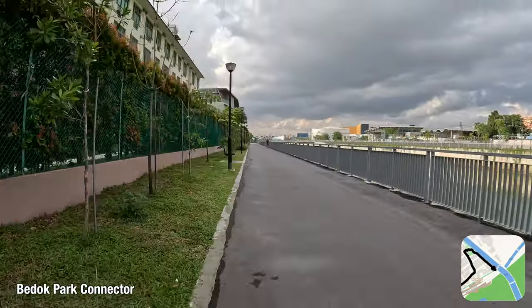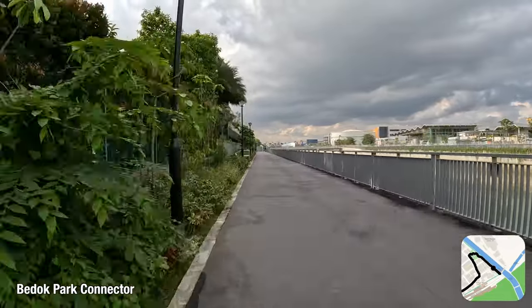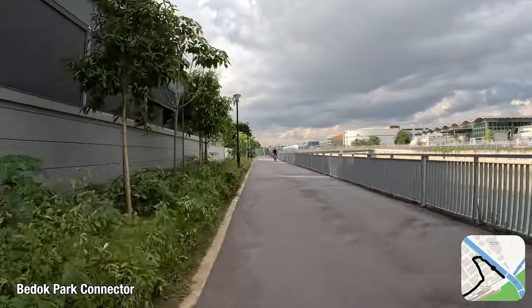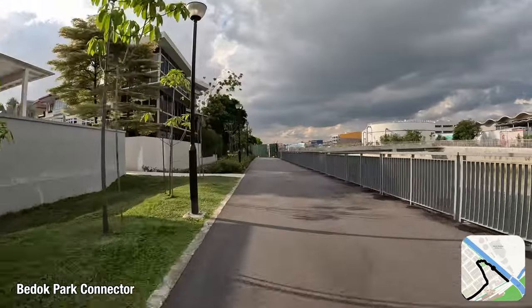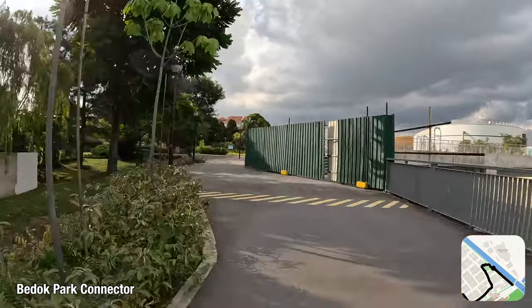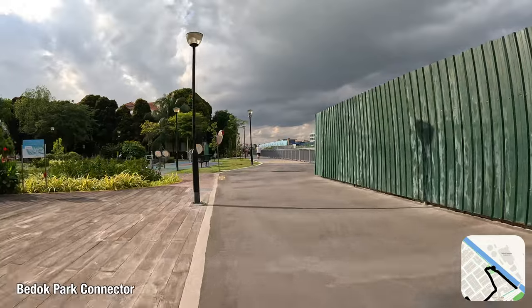Anyway, I'm now back on the Bedok Park Connector. This park connector was one of the earliest ones in Singapore, completed around the year 2000, as a nice wide path following the drainage reserve of Sungai Bedok. Today, it is seen as part of the Eastern Corridor, a north-south system of paths in the eastern region of Singapore, connecting Pasir Ris Park to the East Coast Park.